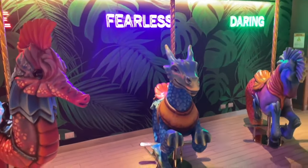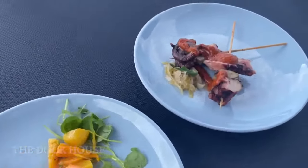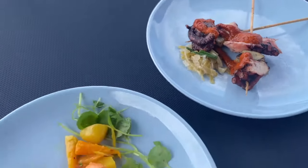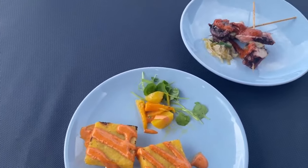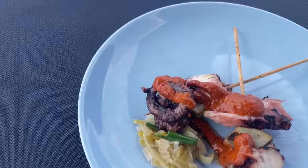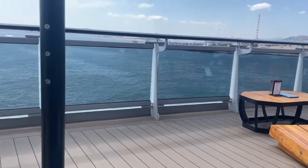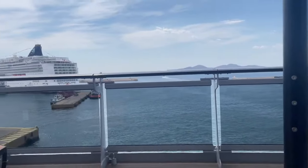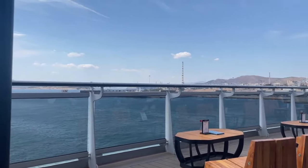Since we're at the dock house, it's only right we get us some octopus. I didn't try this last time. And the grilled goat cheese polenta. So we're gonna see what this tastes like. I'm scared of this octopus, y'all. A little funny. But look at these views from the dock house. I love this place so much. I can't wait to be on the Scarlet Lady with my group in a couple months doing this.